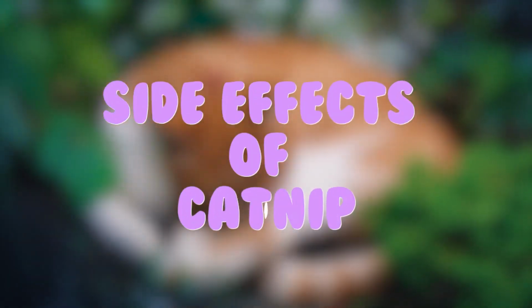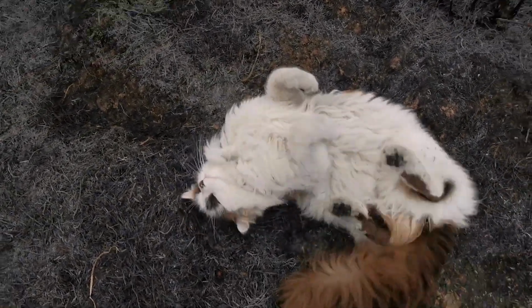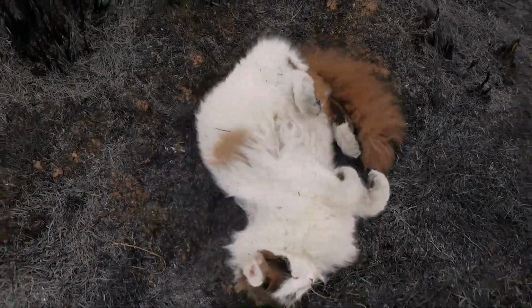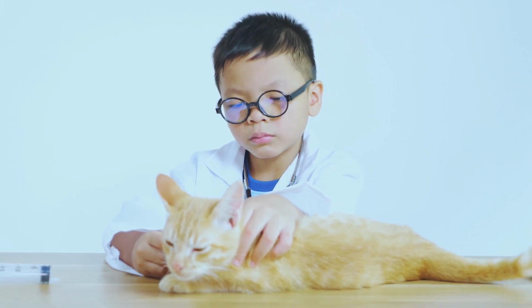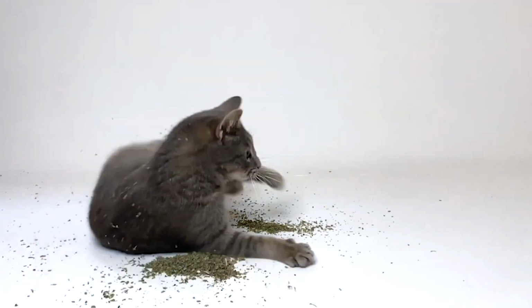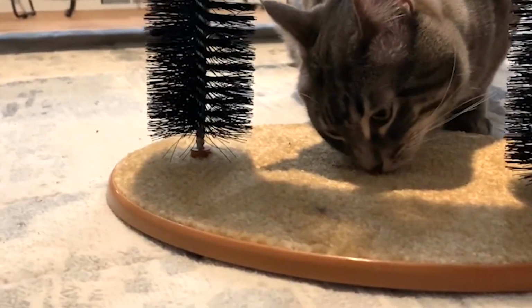Side effects of catnip. Don't be afraid, guys. There are no deadly side effects of catnip on cats reported to this date. But many vets have suggested that it's better not to give catnip to your cat if it is already aggressive in nature, as we already know that catnip makes some cats hyperactive and sometimes aggressive.